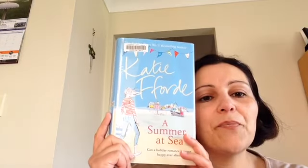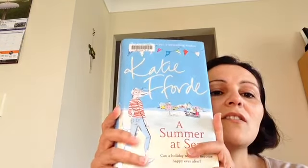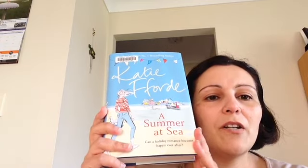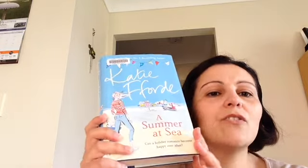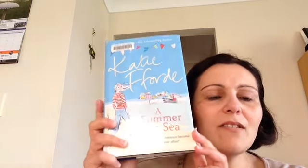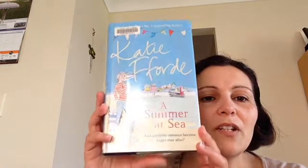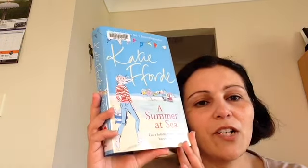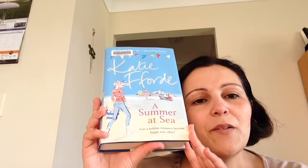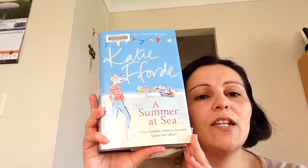And this one was nice and light compared to the other two that I'd just read. So it was a nice break from having to think too hard, just a nice light read. So I recommend this one. It's a nice summer book. We're obviously going into summer in Australia at the moment. So yeah, it's a nice, easy, relaxing read.